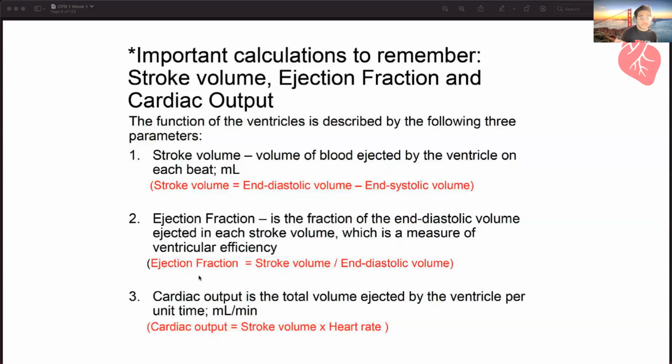Ejection fraction is the fraction of the end diastolic volume ejected in each stroke volume. So we're going to go over this. These equations tend to be interconnected. They will ask you to manipulate these equations. So the sooner you learn them, the faster you guys are going to be with manipulating the variables eventually to get your answer. Cardiac output was the one that we got tested on a ton.